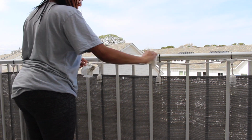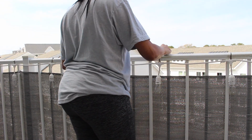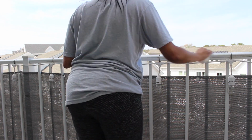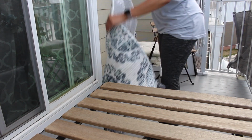again, so I think I'm going to start making it a periodic thing as far as cleaning the balcony, just so it doesn't get to this point again, because y'all, in total it took about 2 hours to clean the entire balcony, and I was tired and my body was broken down and everything.